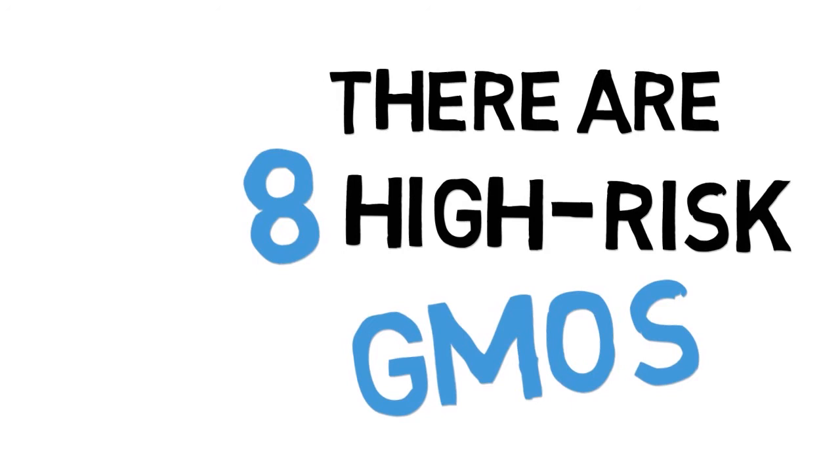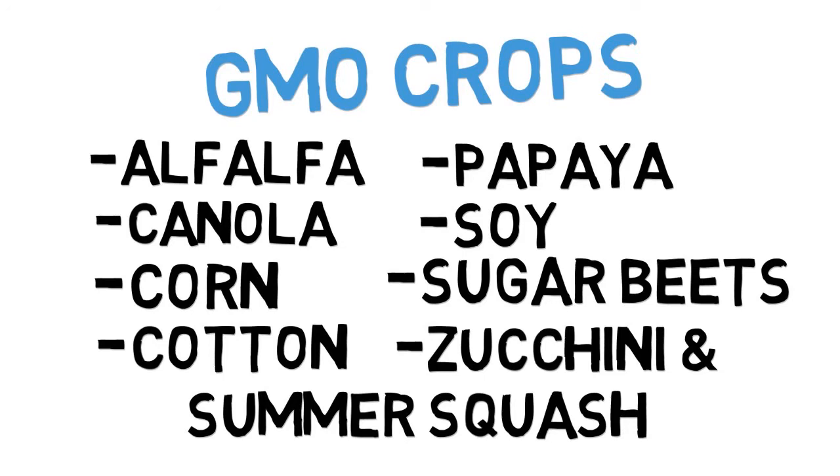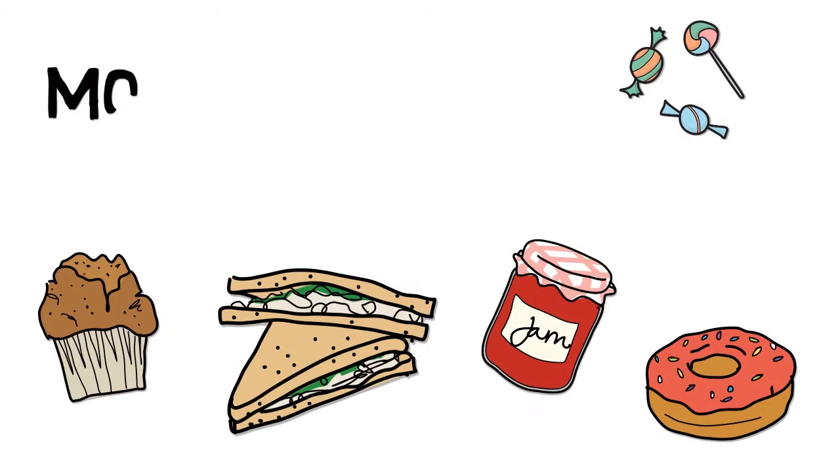Globally, 8 high-risk GMO crops are in commercial production. These include alfalfa, canola, corn, cotton, papaya, soy, sugar beets, zucchini, and summer squash. While this is a relatively small list, due to the prevalence of corn, canola, and soy in our marketplace, GMOs can be found in more than 80% of conventional processed foods.